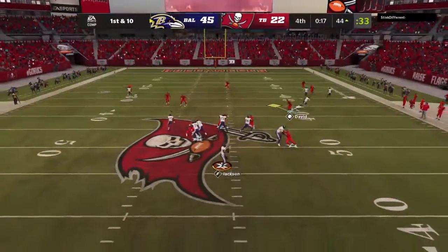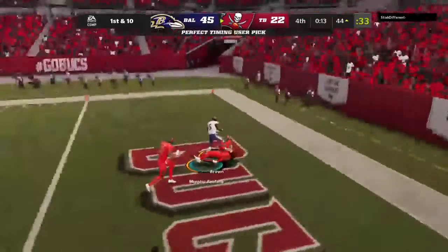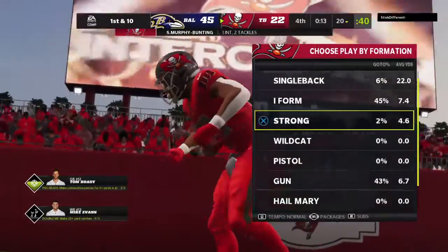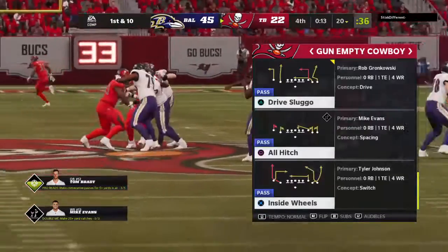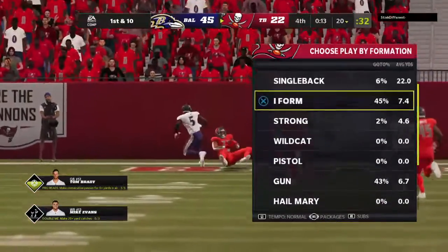Oh, Jackson's going to throw it. He's going deep for Brown, and this is going to be intercepted, picked up by Sean Murphy-Bunting. And the Buccaneers are going to take possession here. It's a touchback, and they'll take over at the 20-yard line.